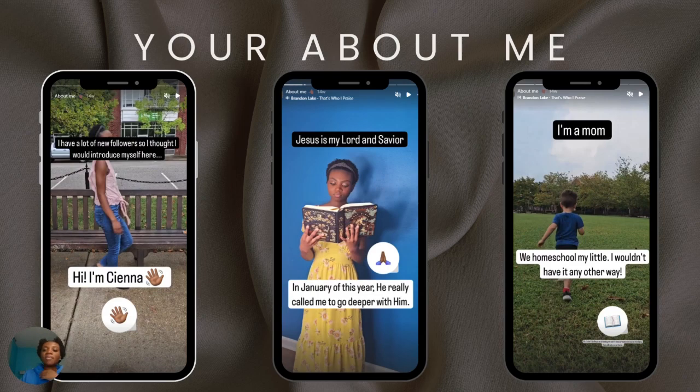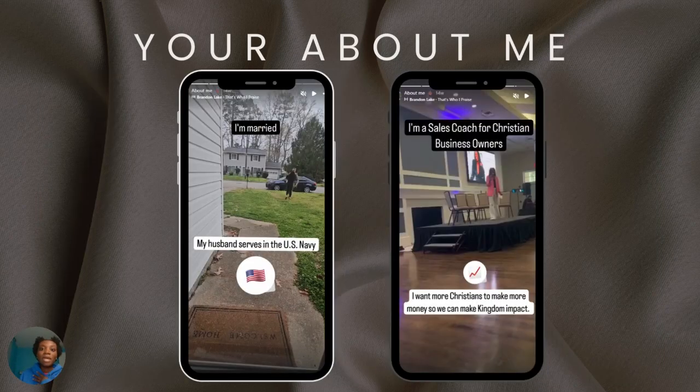I have another one about how I'm a mom. I say I homeschool my little. I wouldn't have it any other way. I have another emoji tap button with a book, right? To showcase, I talk about how I'm married. I'm a married woman. My husband serves in the United States Navy, and I have a whole video of me and my husband and like all the things.